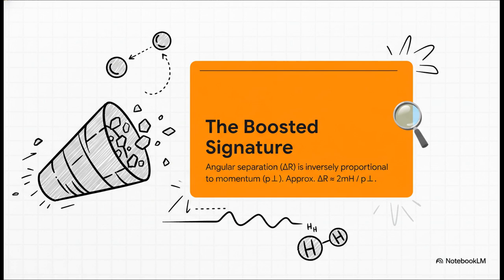And this wasn't just some vague idea. It's a predictable mathematical relationship. You can see the formula right here. That angular separation is roughly equal to twice the Higgs mass divided by its momentum. This was the secret code. By measuring the properties of the stuff inside a fat jet, physicists could check if it matched this exact signature. If it did, bingo, they knew they'd found a boosted Higgs.